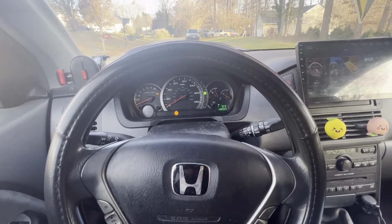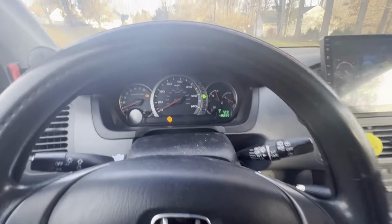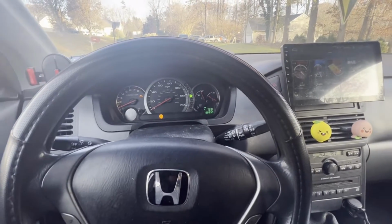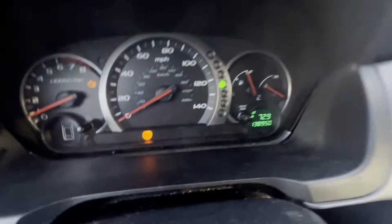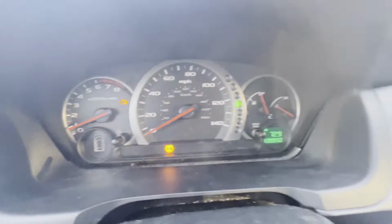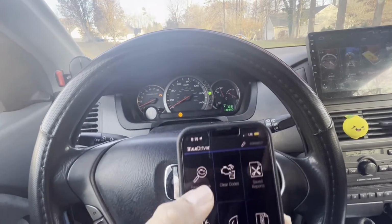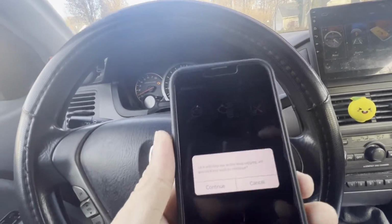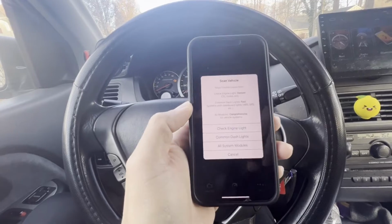Hey guys, today we have this 2005 Honda Pilot, and we're about to go to state emission inspection. But on the way there, my check engine light came on, as you can see, and let's see what kind of code it throws on this car. Let's go ahead and read the codes real quick.